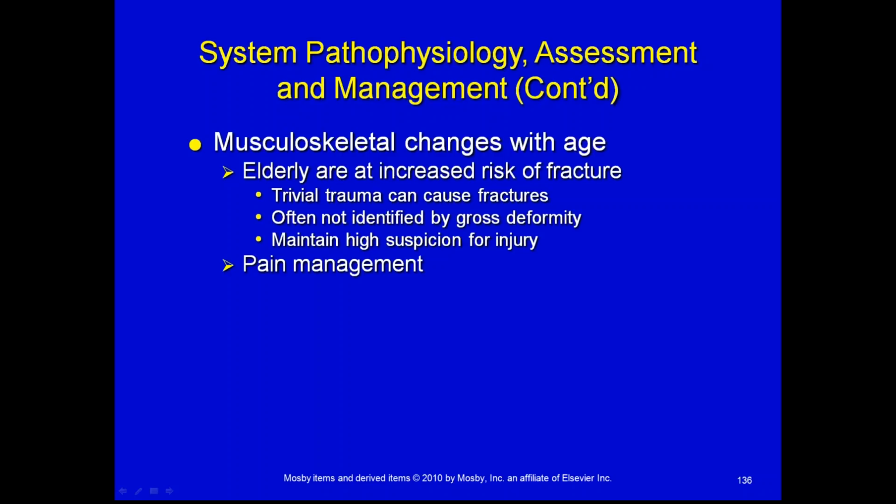They're often broken bones without a gross deformity, and as a result may be a little difficult to identify. But in any sort of injury, you should sustain a high suspicion for a potential fracture. And if they're in a great deal of pain, then again, pain management is appropriate.